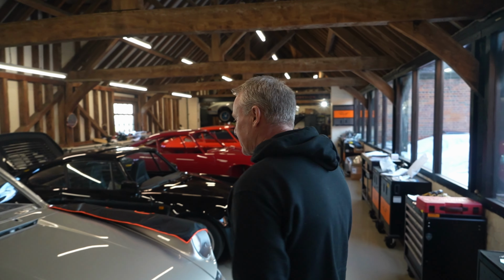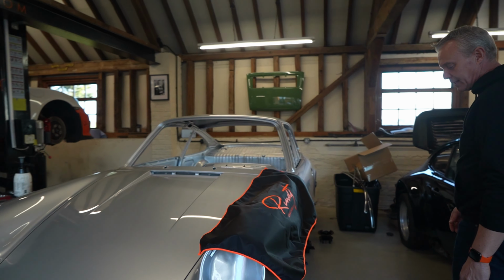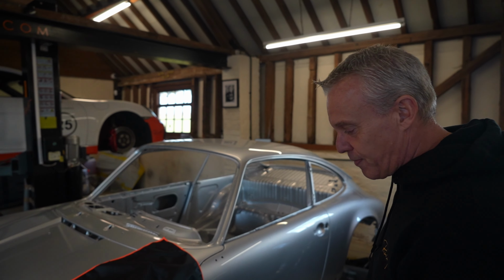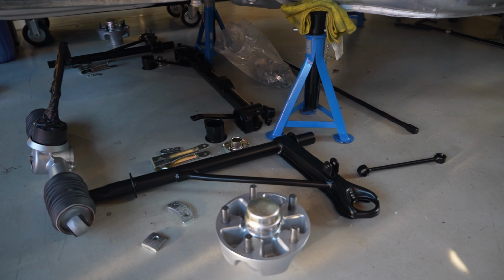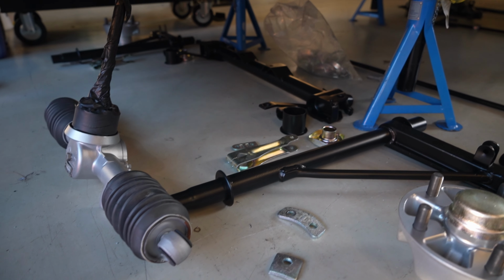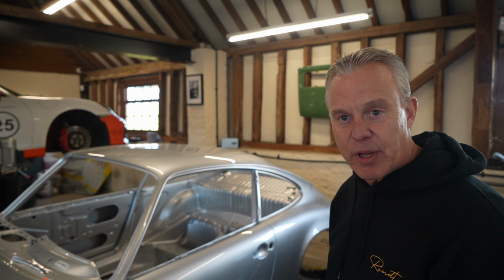Thanks Bubs. No problem. Moving down the line, we've got the silver 911S, which is absolutely stunning in that colour. So all of the parts went off last week for vapor blasting, then powder coating and zinc coating, so you can see a lot of the suspension parts underneath the car being laid out, ready to be put back on. So probably by the beginning of next week we'll start building up the suspension and getting the running gear back in place.